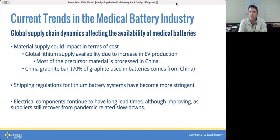And really, 70% of graphite used in lithium-ion batteries comes from China. There are other companies that do it here in North America, but also in Europe, but at a much smaller scale. Both of these can impact costs and availability of the batteries and the raw material for the batteries, and ultimately the batteries for medical devices.